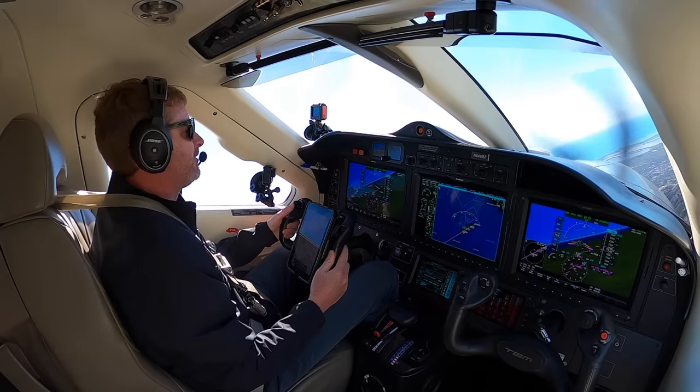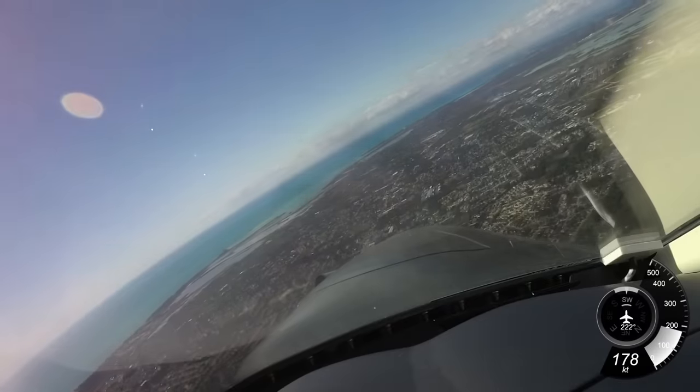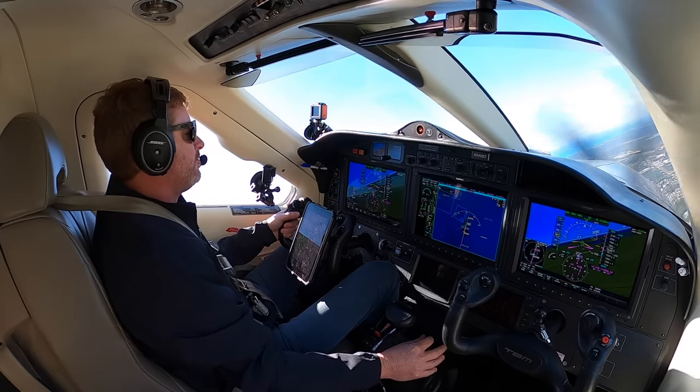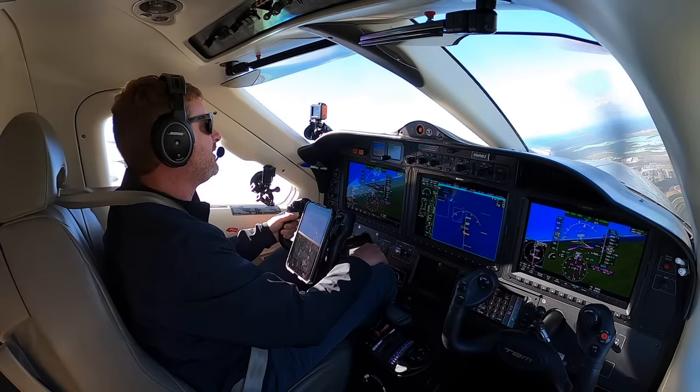All right, I'm gonna take the autopilot off. Still leaving the auto throttle on, because we got vectored pretty tight there. Once we get under 178, we'll put our gear and flaps down. There we go. Gear selected down.